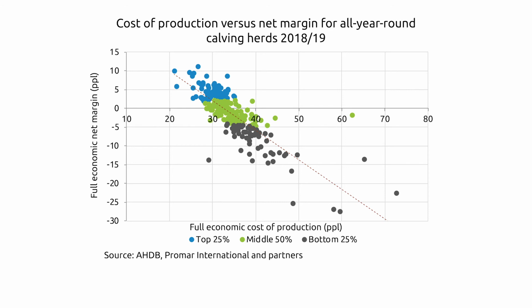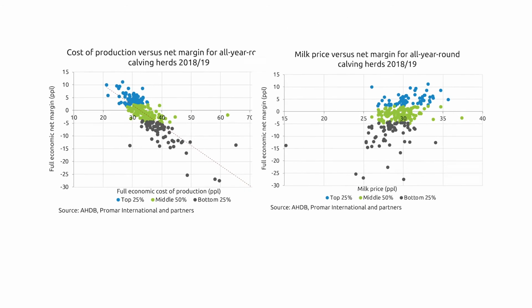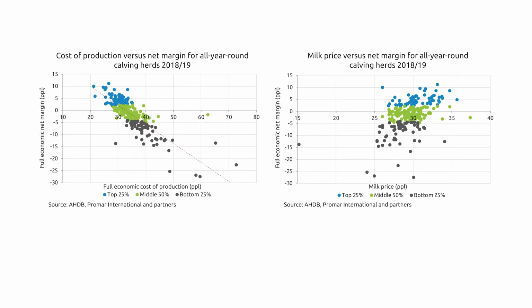If we look at the same chart but with milk price along the bottom axis, we can see that the association between milk price and profit is not as strong. The milk price of the top 25% varies widely, with about 10 pence per litre between the lowest and highest prices. Milk prices have dropped since this accounts data was collected, so margins will be lower, but the data shows it is the farms with the lowest costs that stand the best chance of making a profit.